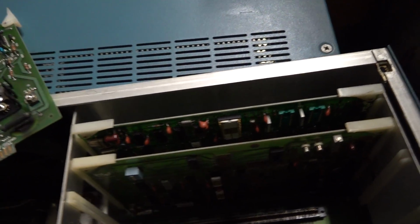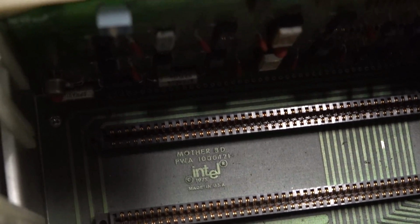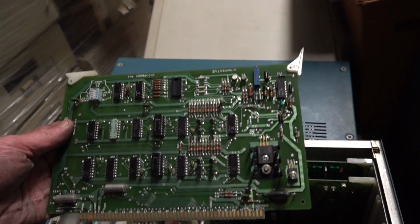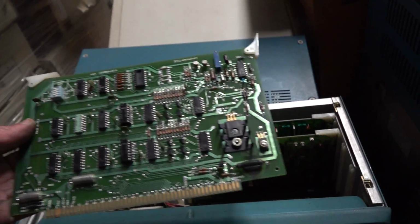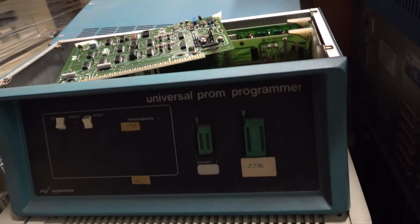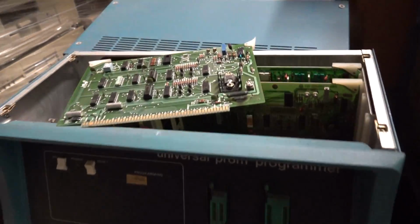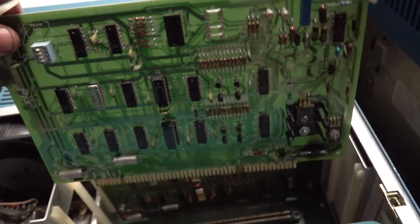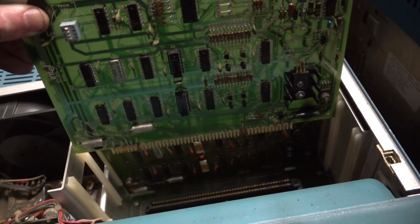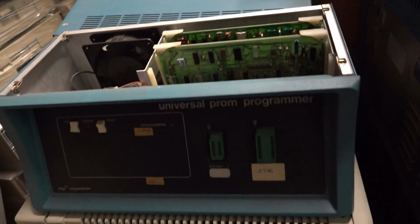Do we have a copyright? Made in the United States of America, USA, USA. But yeah, you would buy the different cards for whatever. It's a universal PROM programmer, but it's not like the $30,000 Data I/O one that we've torn down in a previous video. So you just put these little personality cards in, and that's how you programmed your PROMs for your Intel processors back in the day.